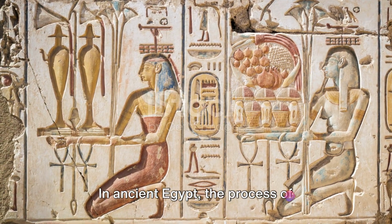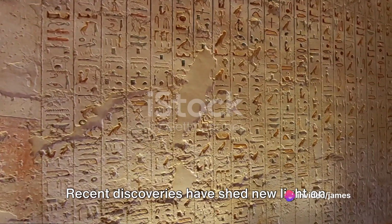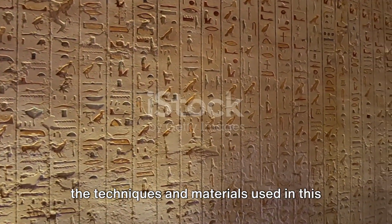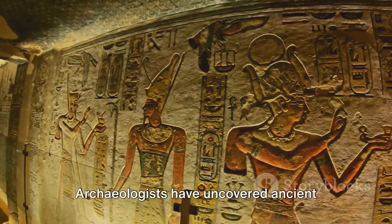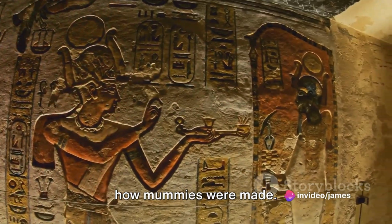In ancient Egypt, the process of mummification was a complex and intricate one. Recent discoveries have shed new light on the techniques and materials used in this ancient practice. Archaeologists have uncovered ancient Egyptian vessels that reveal secrets of how mummies were made.